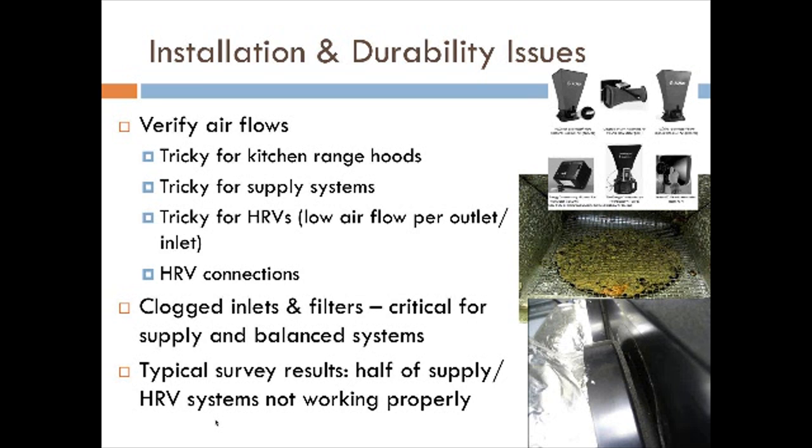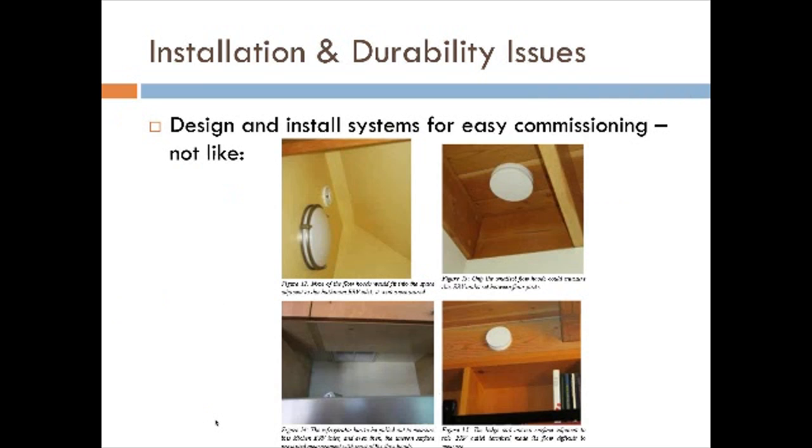I think there's some positive things coming along. I think as more of these devices get installed and installers get used to it, they will definitely get better at it. I think this idea of verifying airflows is getting more traction, and we'll do that more and more simply because we're getting more and more interested in verifying home performance in general, and this is just another aspect of that. What to do about inlets and filters? I think eventually we're going to have some sort of alarm system.